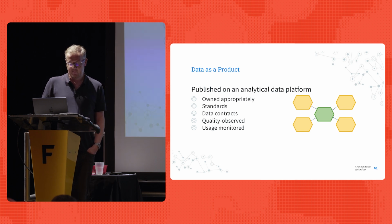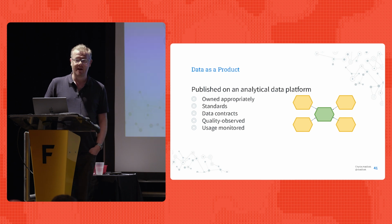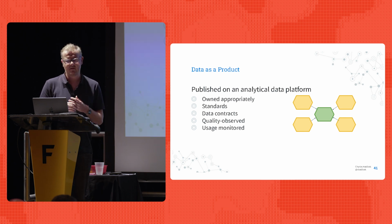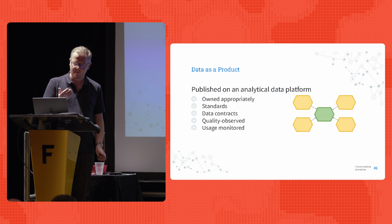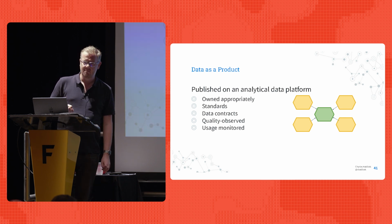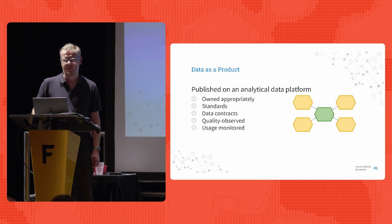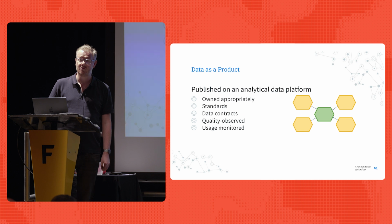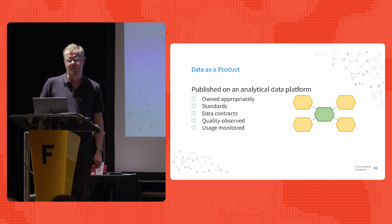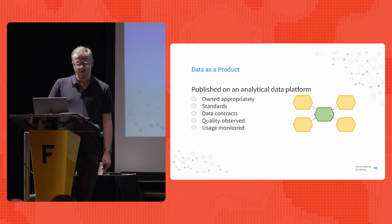There are standards involved: how it's published, standards around the system that it goes onto, which sorts of identifiers are used, and also standards around metadata. As data is published, there's metadata around the entire data product and individual fields in there, just basic stuff around which team owns it, how to get in touch with them, how you get access to it, where the source code is, things like that.